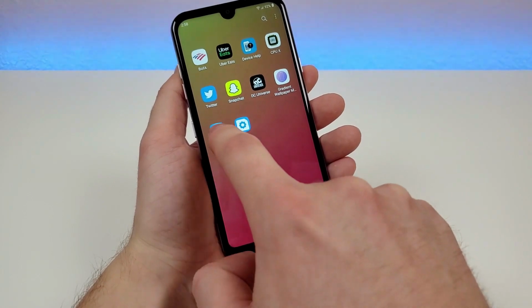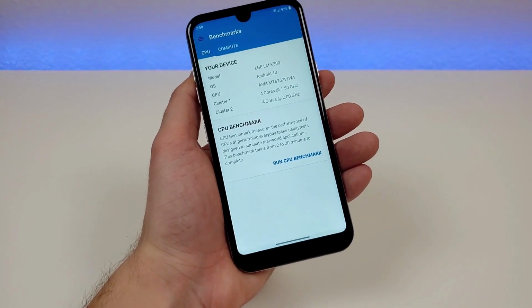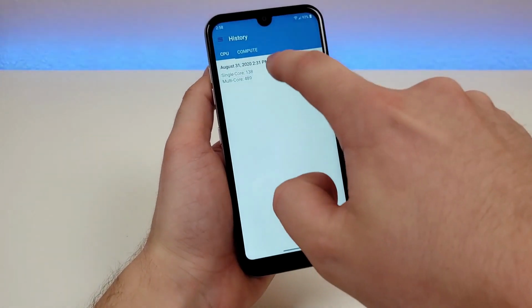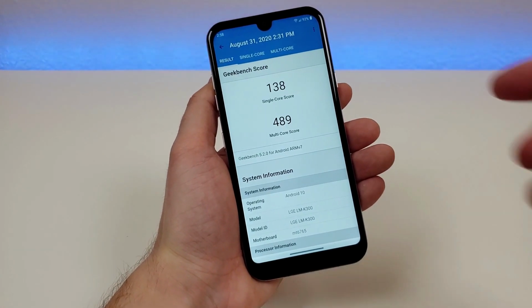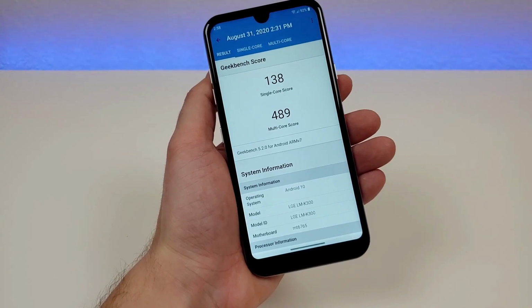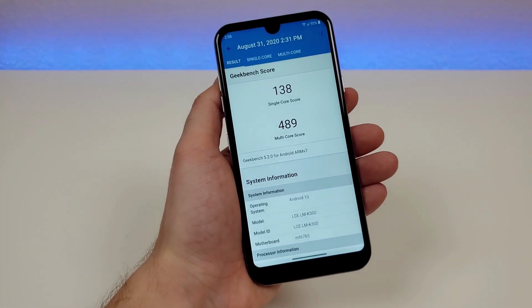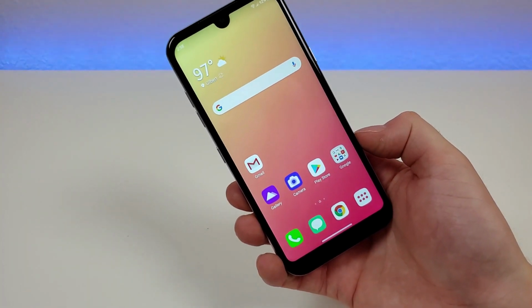I did run a benchmark test, so if you want to download Geekbench 5 on your current phone and see what result you get from the test, and then compare it to this device, then that will give you an idea of if this phone will be an improvement for you. But you can see here I got a single core score of 138 and a multi-core score of 489. So again, compare this to your current device to get a better idea of the type of performance boost that you will get. Now video recording with the phone maxes out at 1080p.